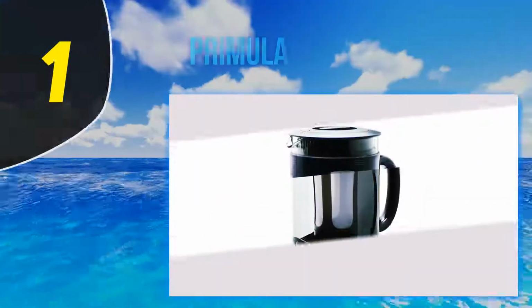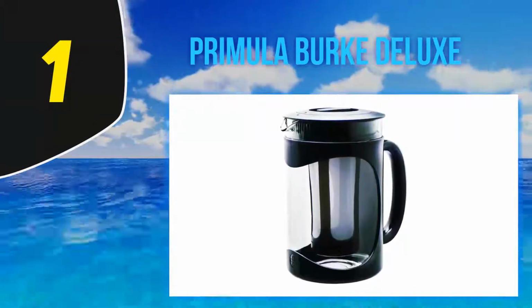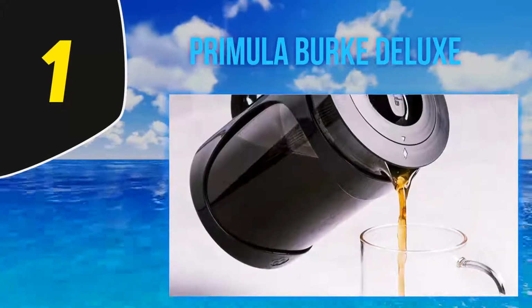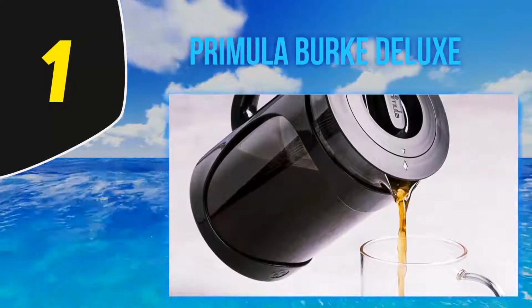And number 1. Primo Burke Deluxe. The Coffee Gator was my favorite cold brewer for many months, but Primo's Burke Immersion Brewer has taken its top spot. It's shorter and wider with a more durable build than the Gator.